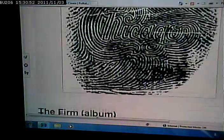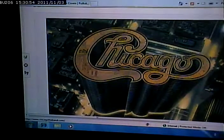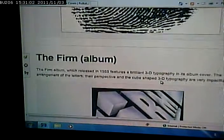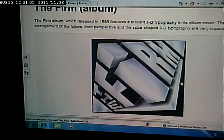Chicago. They did, for the longest time, they always had their logo done in slightly different ways on their album covers. Here's one of them. Here's another. And so on.